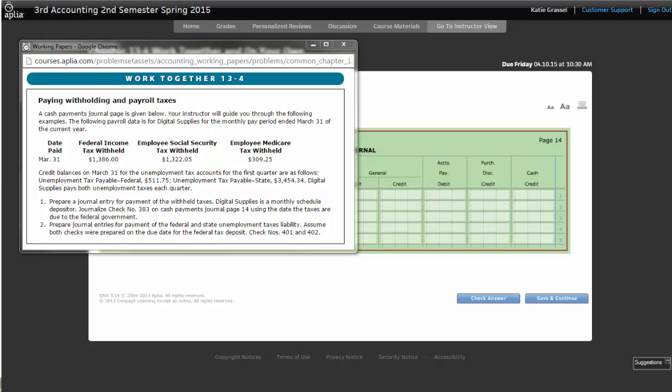So when we look at this direction, basically what I need you to realize for 13.4 is it says cash payments journal has been given below. We're going to guide you to the following example for payroll data for Digital Supplies for the monthly pay period of March 31st of the current year. It says the credit balance on March 31st for unemployment tax for the first quarter are as follows. So they physically gave that to you. You're going to have an assignment where you look at the ledger to get it. But they gave it to us in directions.